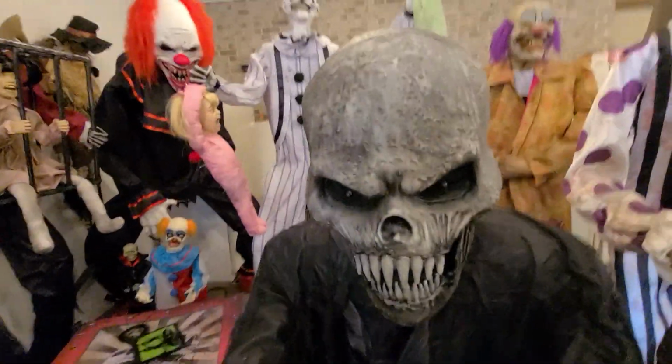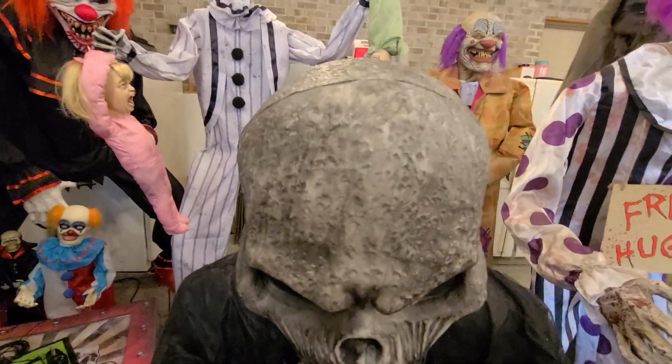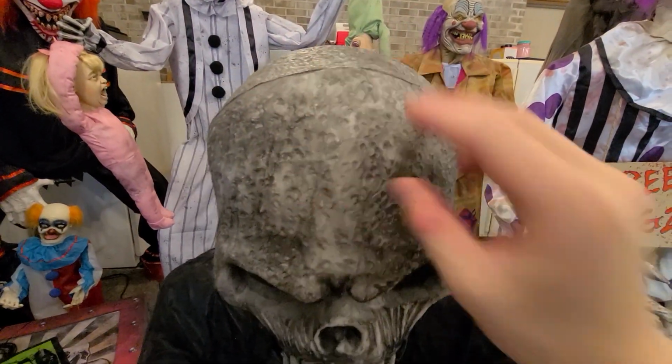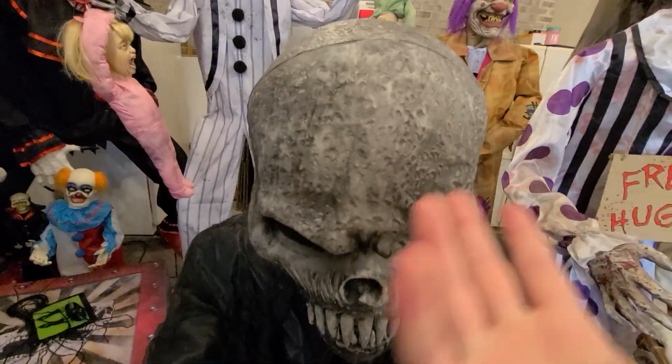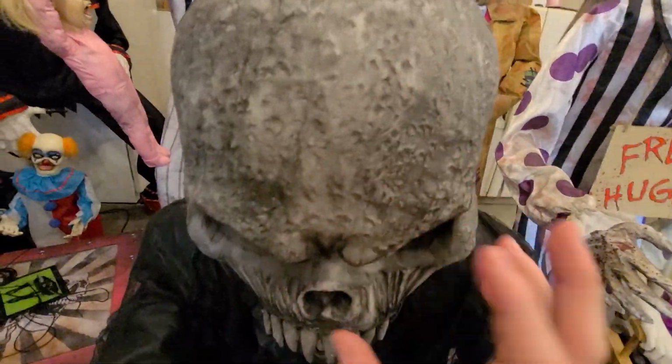His head is really awesome. I'm really satisfied with how his head looks. It's got that grayish color that his hands do, except it's a little more dark. It's got a little more black splotches, and it has these little dents in it, like detailing on his skull, which I think is really cool. That wasn't just smooth. It has these little kind of divots in it all over.